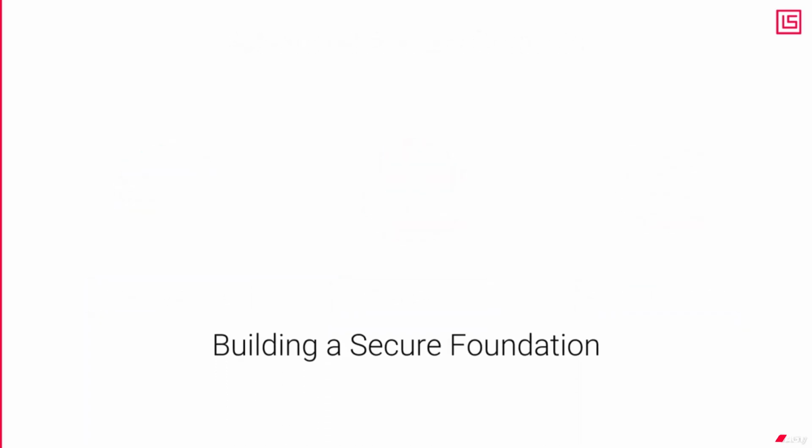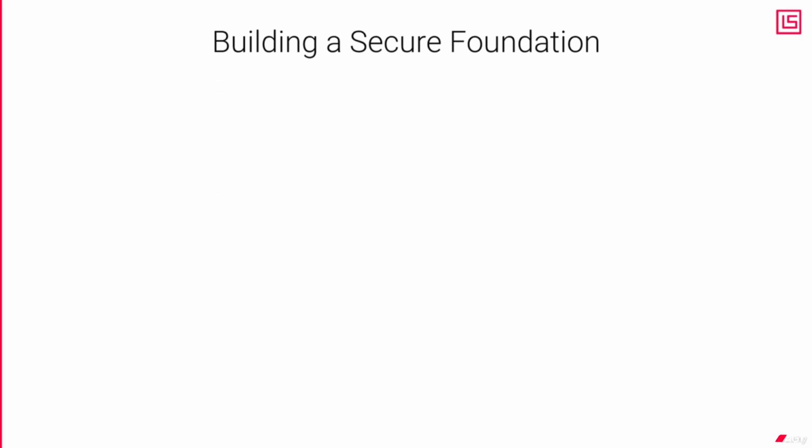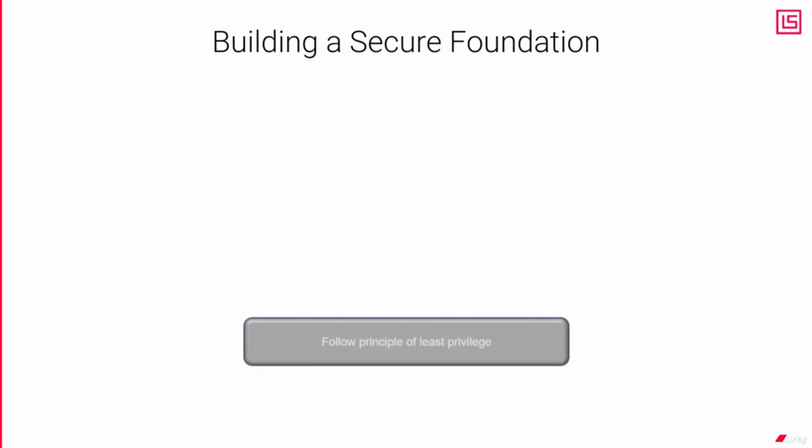Imagine a pyramid representing a secure foundation for permission management. Here are the key building blocks. Principle of least privilege. Grant users only the minimum permissions necessary to perform their jobs. This minimizes the potential damage caused by accidental or malicious actions. There is no need for everyone to have editing rights if they only need to view information.